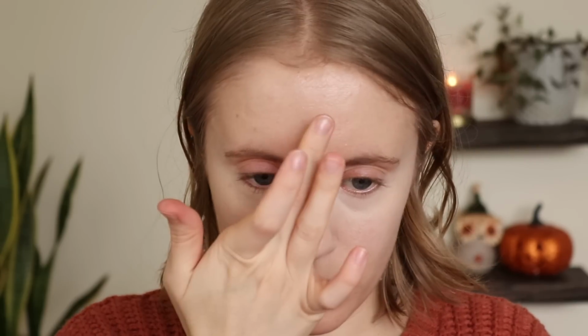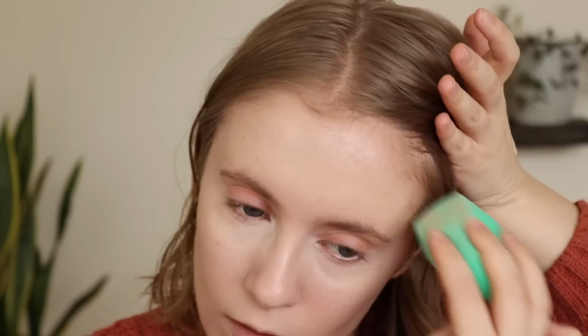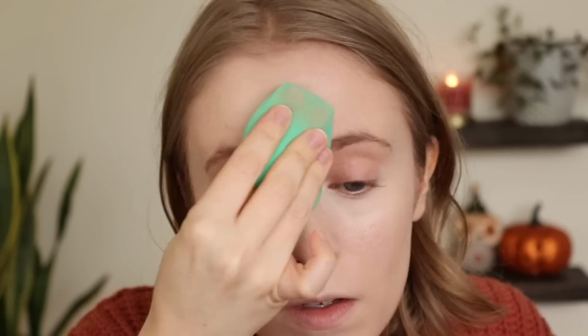Next, for this foundation, what I found is that just one pump may even be too much, but just a very small, pea-sized amount is plenty. So I'll usually do one thin layer, and then I'll take whatever is left on the back of my hand to add some more coverage to the areas of my face that I want a little more coverage, like where I have some discoloration here on my cheeks.